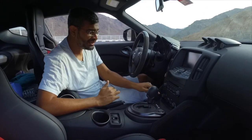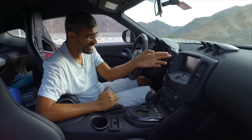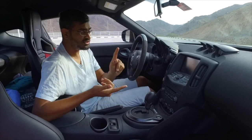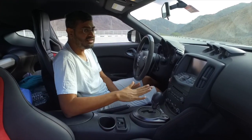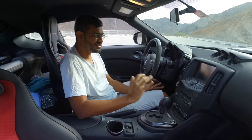It's very clear, you've got climate control down here, radio, and a screen. But there's no CarPlay, there's no Android Auto, there's one USB. It is incredibly lacking in modern accoutrements, as you like to say.